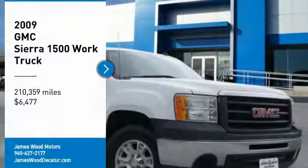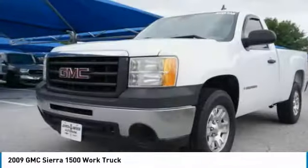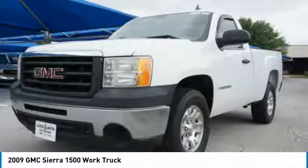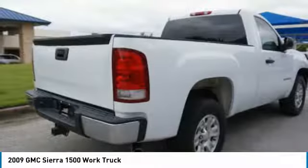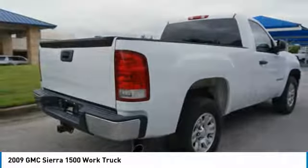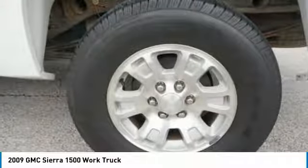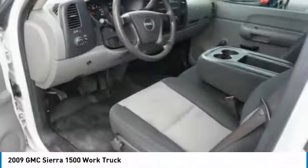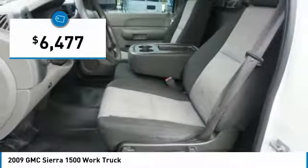You are going to love the 2009 Sierra 1500. The GMC Sierra is a full-size pickup with all the functionality you could expect. With multiple trim levels, the GMC Sierra provides a wide range of features for you to enjoy. Power and advanced technology can both be found in this fantastic truck and is priced below $10,000.